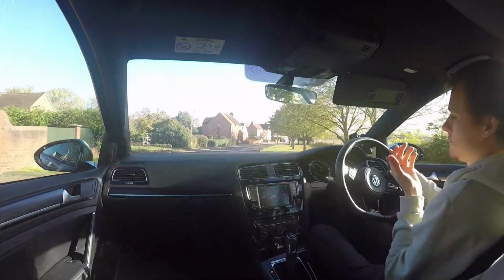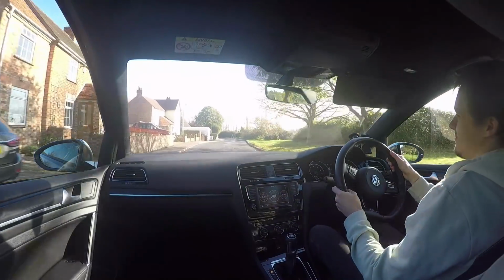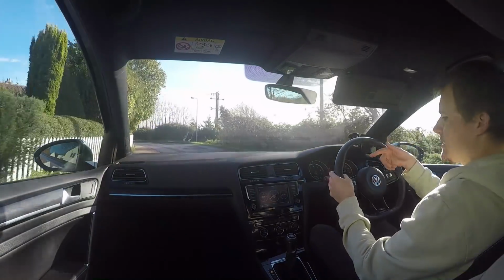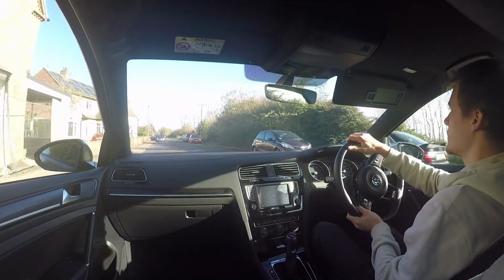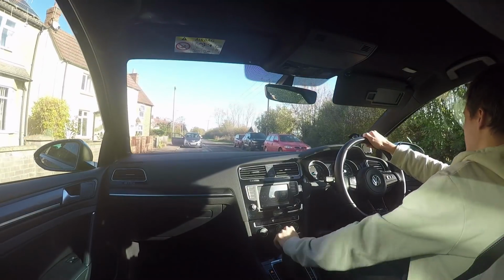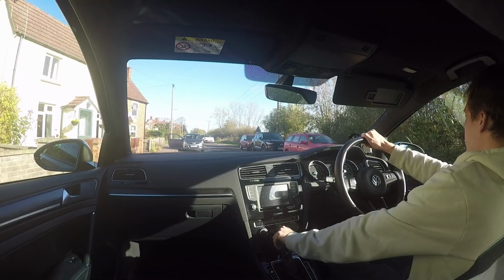nothing like, I don't know, a normally aspirated car, or maybe a different type of hot hatch. I didn't actually look at the turbo bar at all. I was too busy driving, so maybe someone in the video can see if that was useful in any way. I have to let all these cars go because there's the lovely Porsche Panamera.